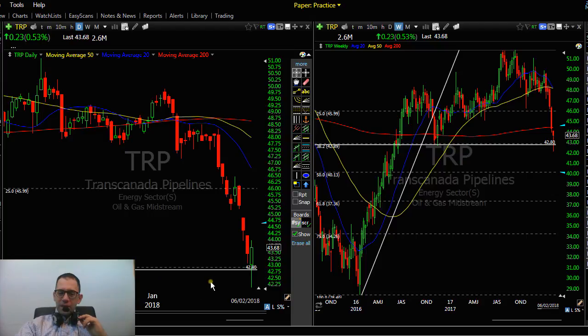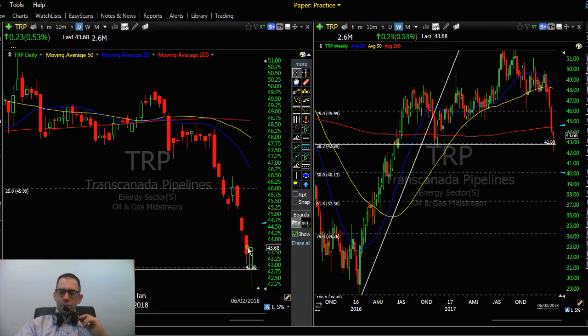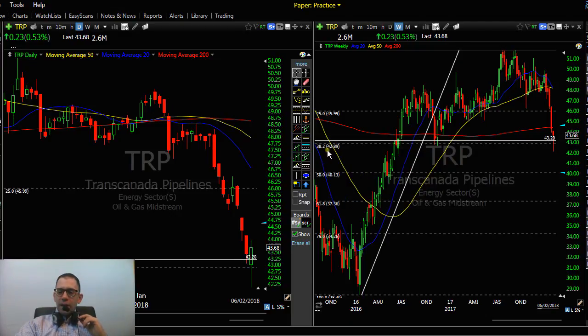Now you'll notice that yesterday we pierced and closed back above this line here. Let me just get rid of this one here, if you can zoom, the 38.2 level of a retrace. This is a very strong level of support. So we have two factors already. We've got the pivot low, we've got the bottoming tails, and now we have a third factor, which is the fact that we are into this support line, the 38.2% retrace.